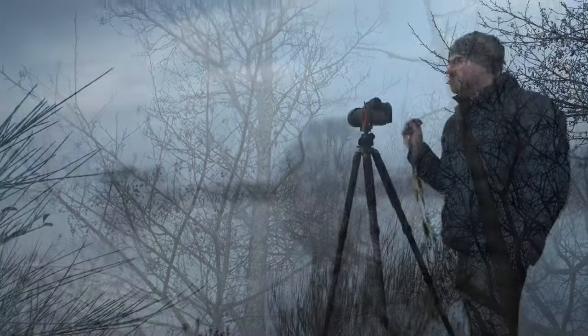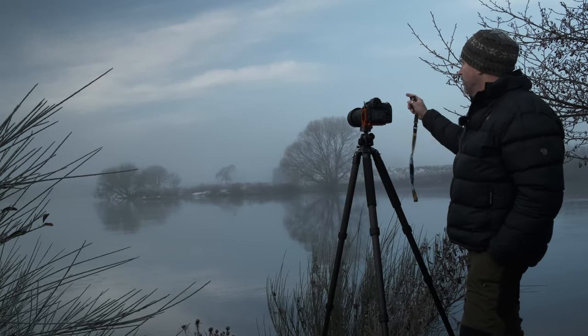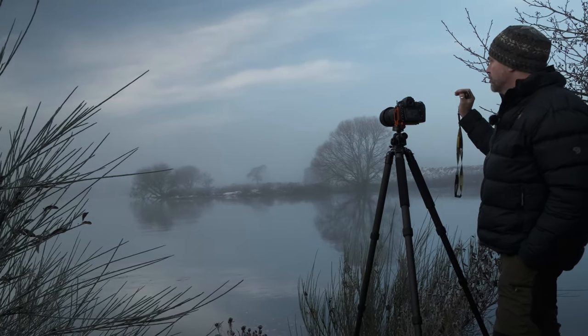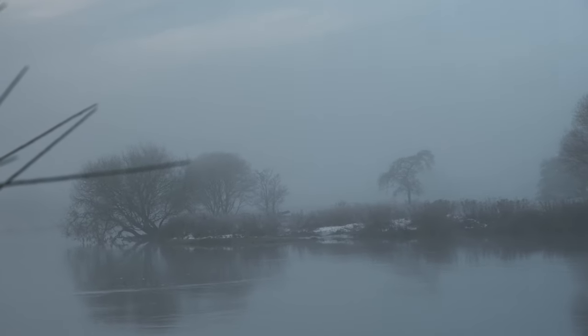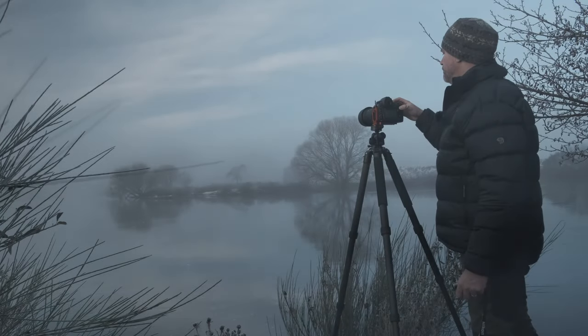Okay, so I've come across this really delicate scene just on the bend of the River Tay here, where we've got this tree that reaches out across into the water. We've still got the lovely mist, which is really softening the background. Again, I don't have the sort of strong foreground interest, but I think sometimes with a real soft, delicate scene like this, it isn't always needed.